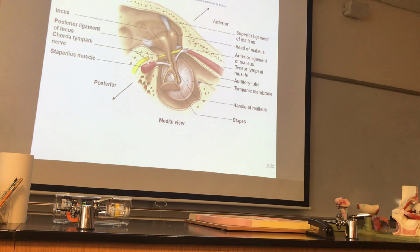In this chart right here, you see the function of the stapedius and the tensor tympani. The name of the tensor tympani muscle kind of explains what it does. It's connected to the malleus, which is connected to the tympanic membrane. The main purpose of these two muscles is to stabilize the bones and the tympanic membrane, so you don't burst the eardrum from loud sounds. Now, there are loud enough sounds that overwhelm the tensor tympani.